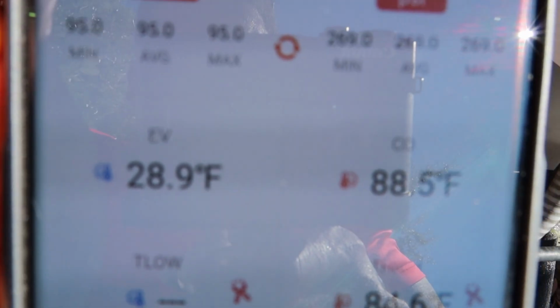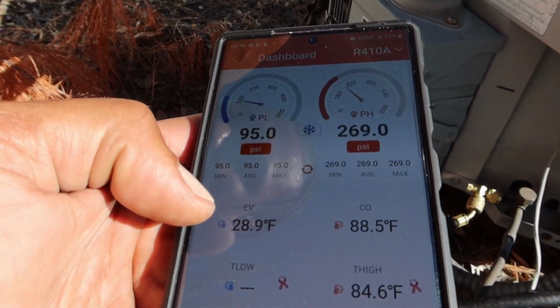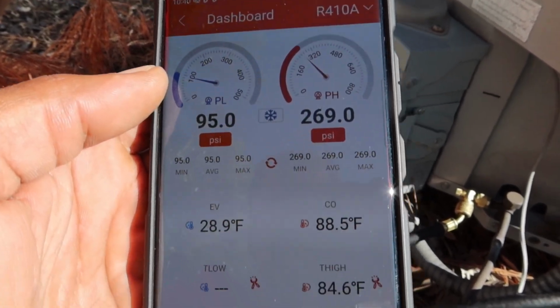Freezing right there, 28. Remember I said anything below 100? It's gonna freeze? Yes, sir. All right.